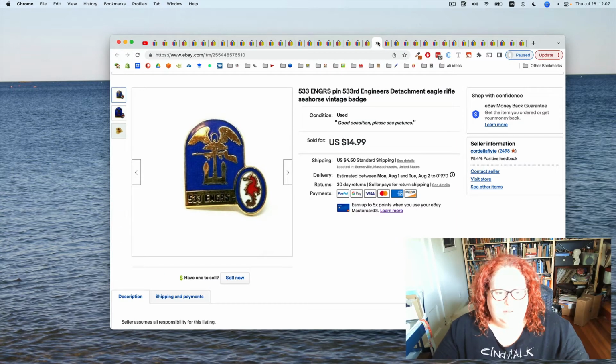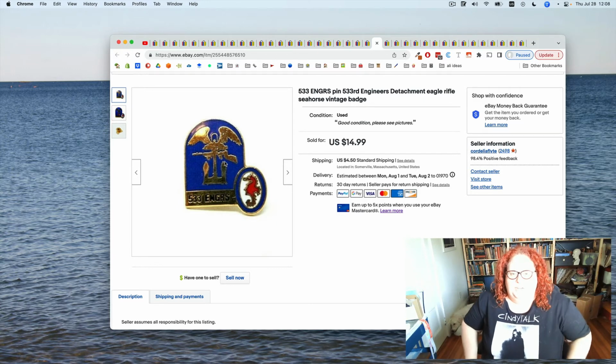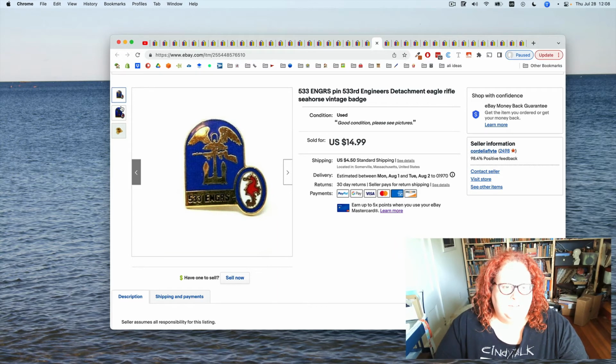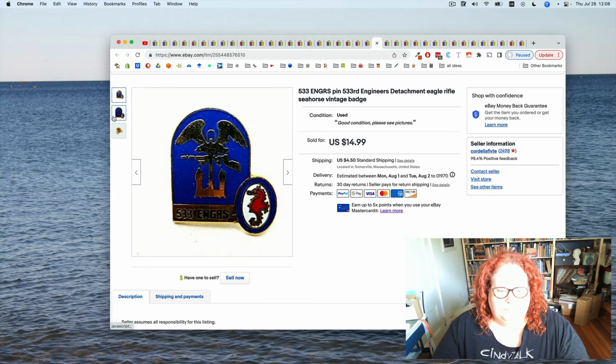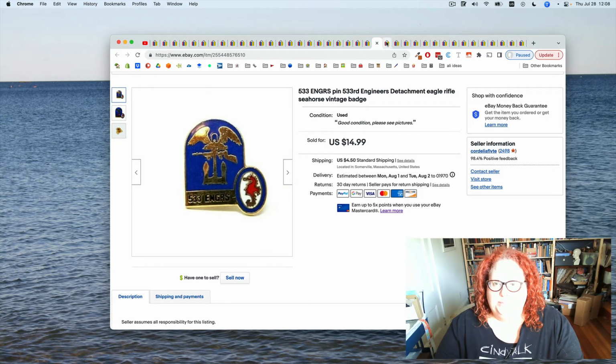Here is a little enamel pin for the 533rd Engineers Detachment. This is just something I picked up in a lot of various pins and jewelry, and I Googled till I figured out what it was, and it sold for $15. I don't think it's real gold or anything. Look at the back, it's not real gold. I don't know how old it is, but it's specific and someone was looking for it.